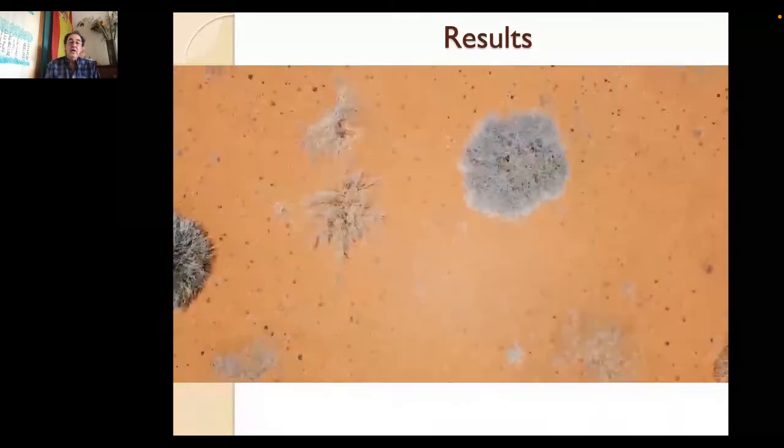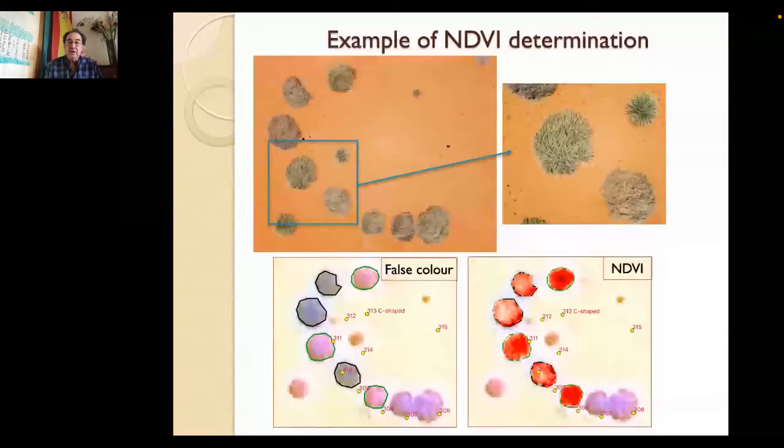Okay, we can move on. How did we do the NDVI determination? Here is just an example.